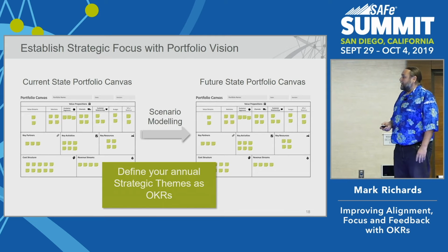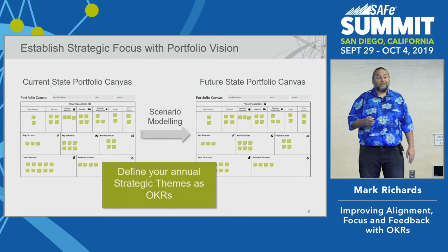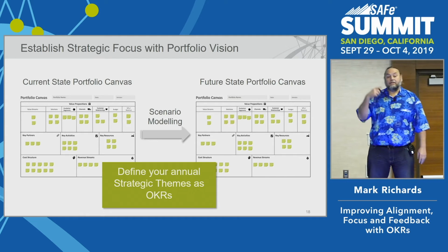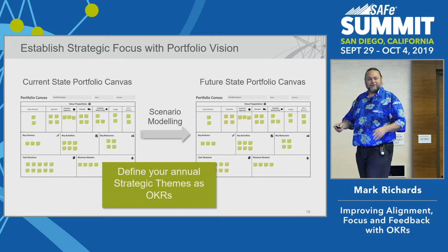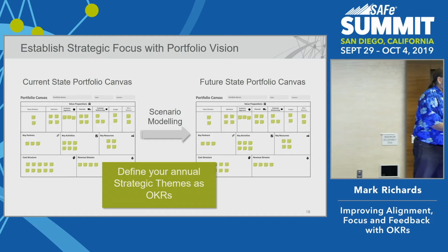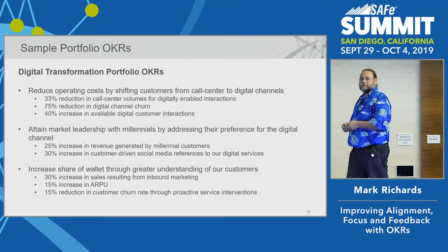Now, at this point, we get to where this was one of the hardest decks I've ever written, because I wanted real examples of OKRs, and every time I started to think, I thought of a client example. So we wound up with a pseudo-real example, which is a merger of about 5 of my clients. So imagine I had a digital portfolio. I might wind up with OKRs that look like this.